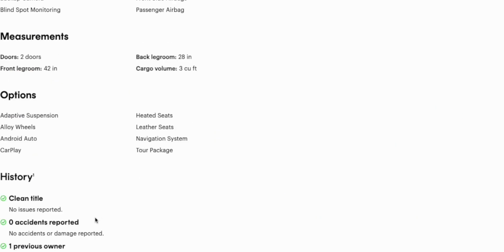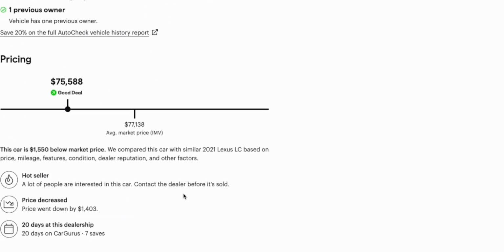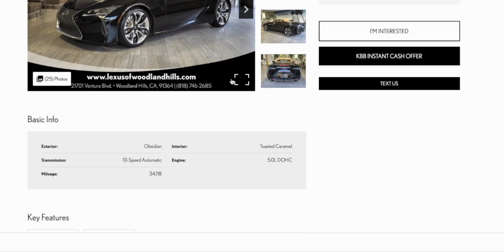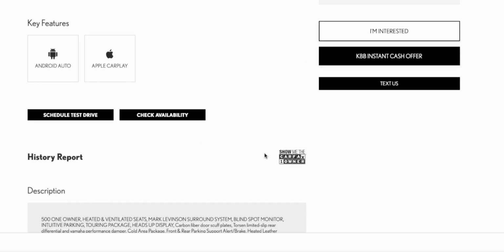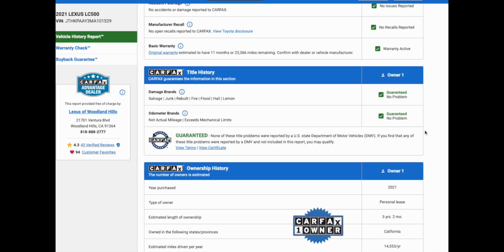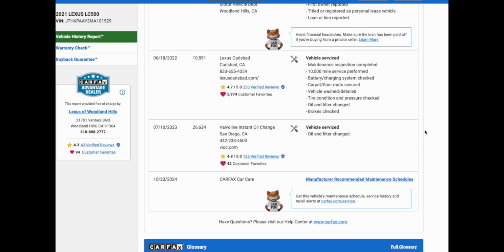So again, on this one, we got 0 accidents, 1 previous owner, which just makes that price point that much more attractive. When we jump over to the actual Lexus dealership, we can take a look closer at the 1 owner Carfax report, family. And this is where we can confirm no accidents or damage done to it. 2 service records, Carfax 1 owner. All right. So it looks like this is a California. Yep, always been a California vehicle, still a California vehicle.